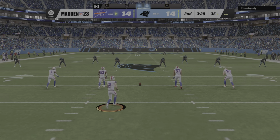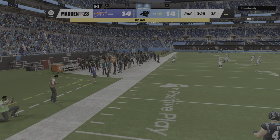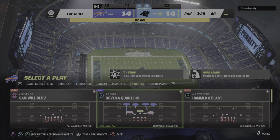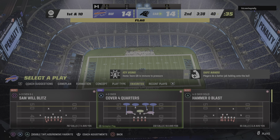This one tied at 14 now as he sends this one away. Certainly not what they wanted there, so the football by rule comes out to the 40. Well, you don't see that often. He just mishit it, and it goes out of bounds.